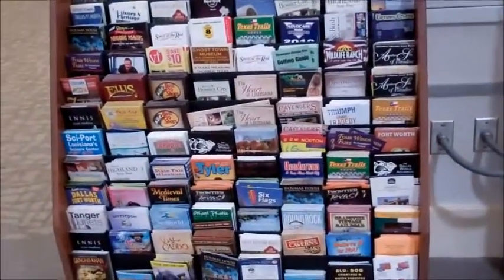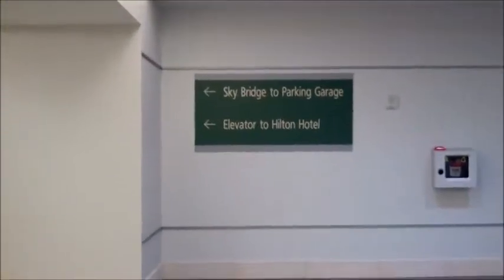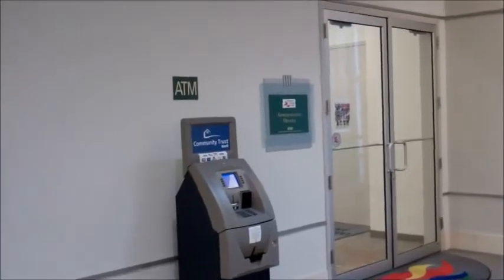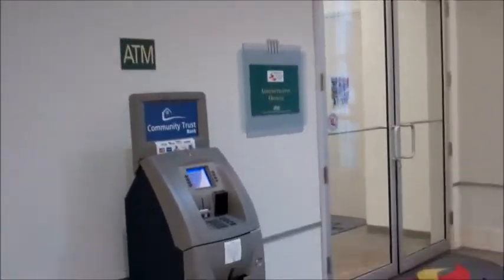Here are your brochures, along with a cash machine to pay for parking, directions to the parking lots in the hotel. There's the administrative offices right over there.